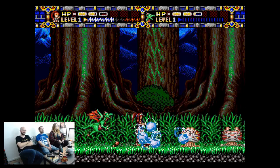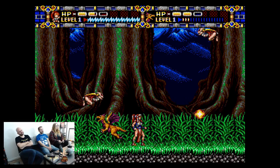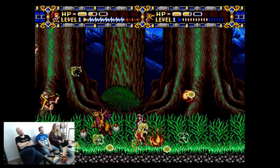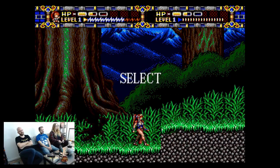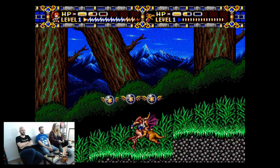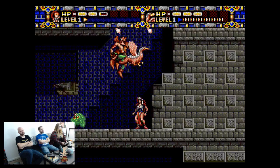Here's Zap. I've never played a game that plays like this, and I do enjoy it a lot. It's an interesting dynamic having both characters have light bars. This game's sick. It is a cool game.